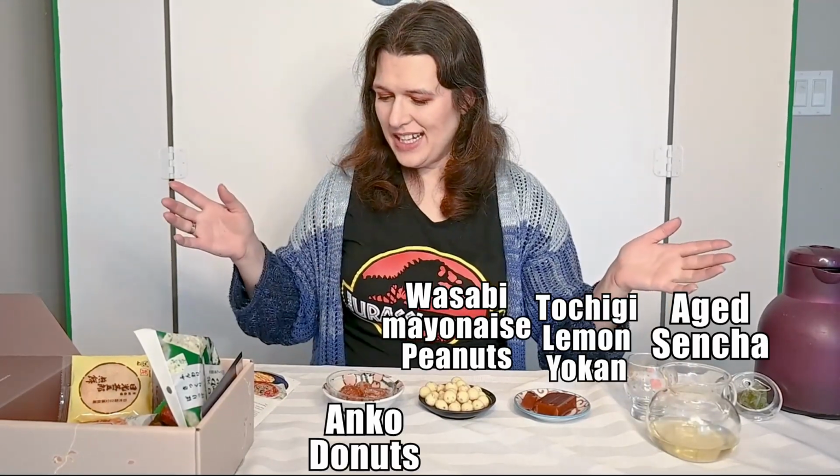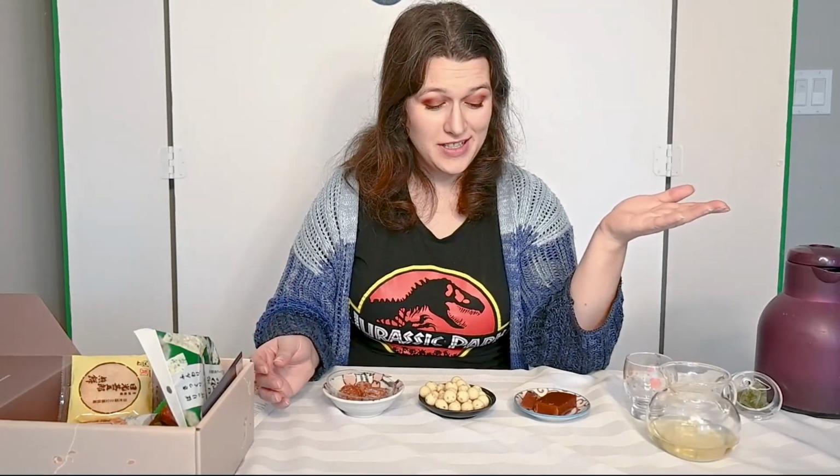So this has been the 3 items plus the tea that I have selected from Sakuraco for the December box. And I hope you enjoyed this, because I certainly did. These were really great. And I'm not being paid by Sakuraco, I wish. But if you're ever on the fence whether or not you should get a Sakuraco box, I recommend it.